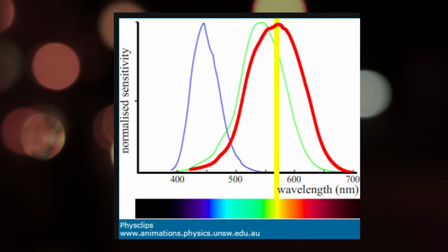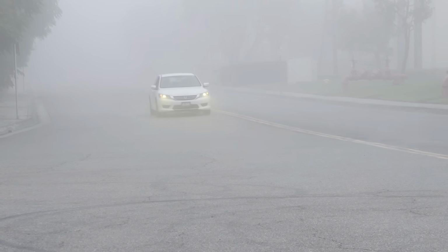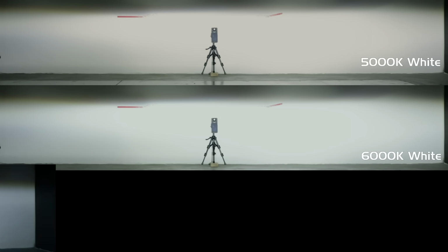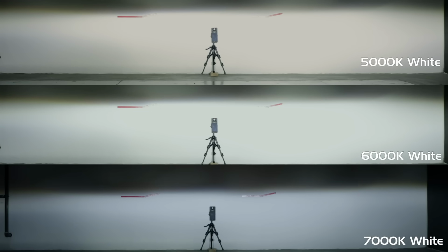This color has a very long light wavelength. This color is ideal for driving in inclement or foggy weather. 6000 Kelvin is white and is suitable for normal driving. Which color temperature white is best? 5000 Kelvin white, 6000 Kelvin white, or 7000 Kelvin white? Color temperature over 6000 Kelvin starts to turn blue.